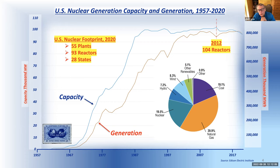As of 2020, you can see on the pie chart that nuclear represents almost 20% of the total generation capacity of our nation. And interestingly enough, that 20% nuclear represents over 50% of our nation's carbon-free electric generation. Nuclear power plants generate zero carbon, truly a clean source of reliable electric power.